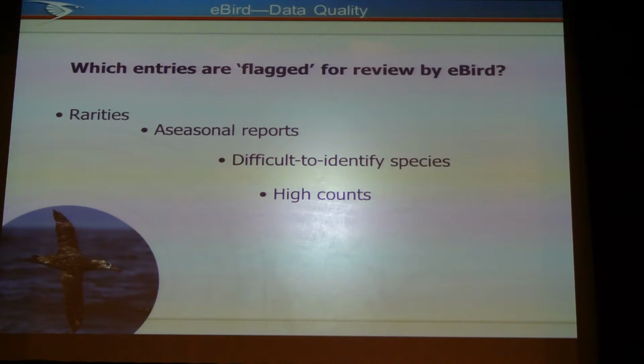And then also high counts. If you see 2,000 northern pintails on Grenada Lake in December, that may or may not trigger the filter, but if it does, you just have to say, all right, I saw a lot of pintails, and here's a photo, or at least just describe that you know what a pintail looks like, and that's okay, and we can reconsider. Some of these filters need to be changed, so you can put in comments and say, look, it's pretty typical actually for me to see 2,000 pintails this time of year on Grenada Lake, and then the eBird reviewer kind of knows that. But just always describe the bird if you can, and that's going to be helpful.